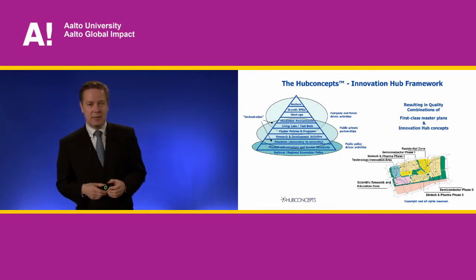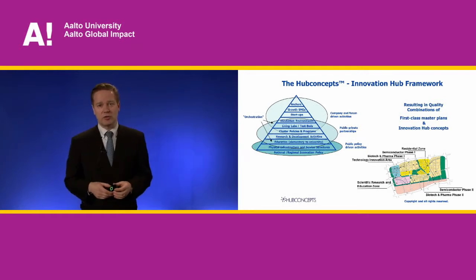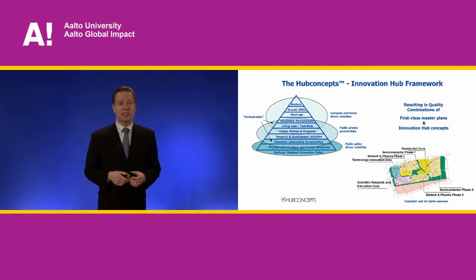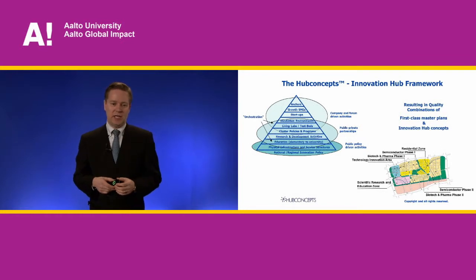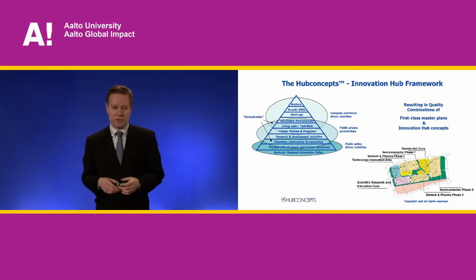Then the following element is research and development activities. In our framework, this includes everything from the public and private sector: private R&D programs, university research, and even research in national research institutes. Then the next one is clusters. It is very clear that regional prosperity is usually built around certain industries and a certain critical mass of competence. And very many times it takes the form of clusters. For us, clusters is a quite broad concept. It can be anything from one industry cluster to a regional cluster to a national cluster or even a network of different kinds of clusters.